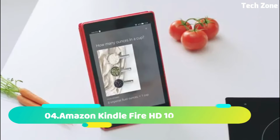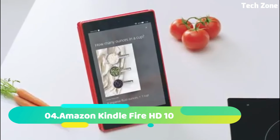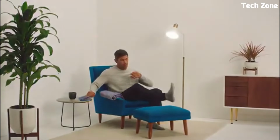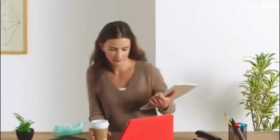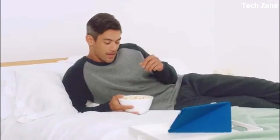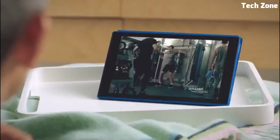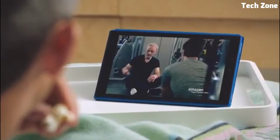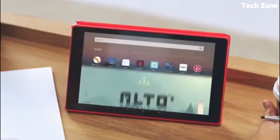Number 4, Amazon Kindle Fire HD 10 is a feature-packed tablet that excels in delivering entertainment and productivity. Its 10.1-inch full HD display provides sharp visuals, making it ideal for reading, streaming, and gaming. Powered by a robust processor, it offers smooth performance and responsive multitasking.